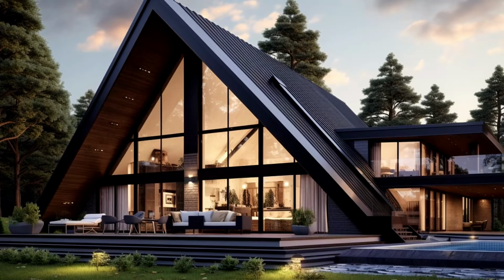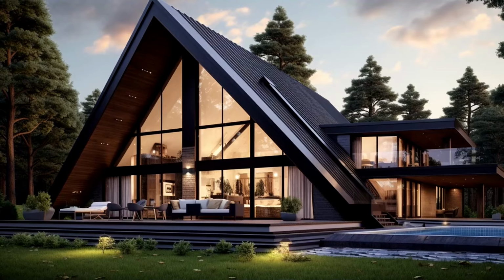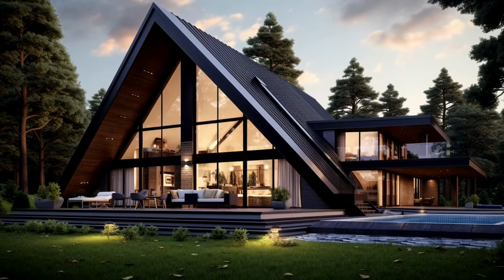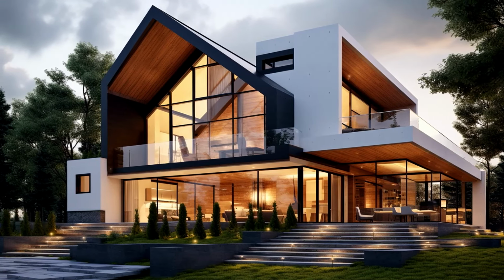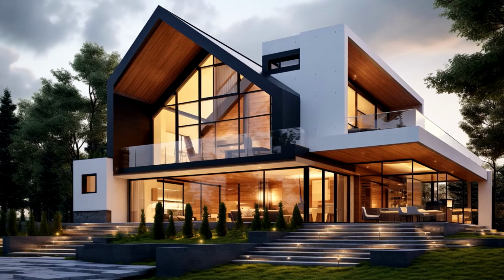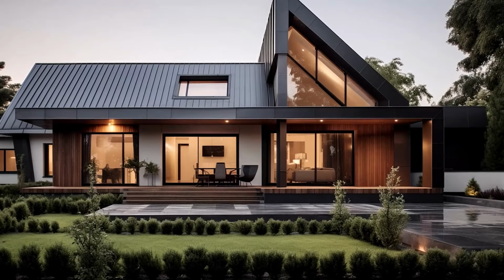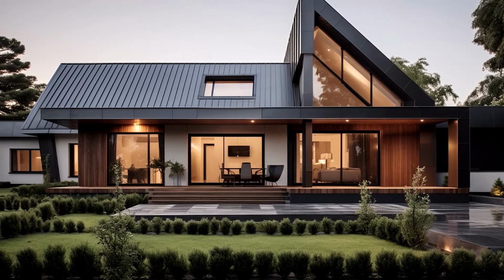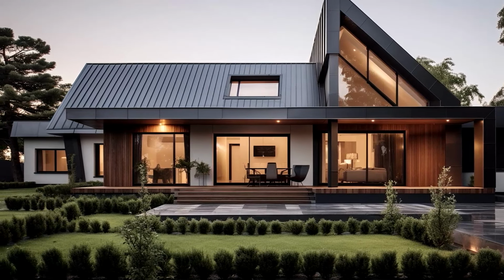In the realm of architectural innovation, the modern Barnhouse stands out as a captivating testament to the harmonious blend of rustic charm and contemporary elegance. This unique fusion creates a living space that is not only visually striking, but also exceptionally functional. Join us on a journey as we explore the allure and design elements of an exquisite modern Barnhouse that seamlessly marries the past with the present.